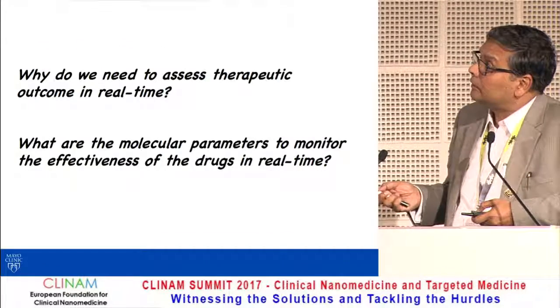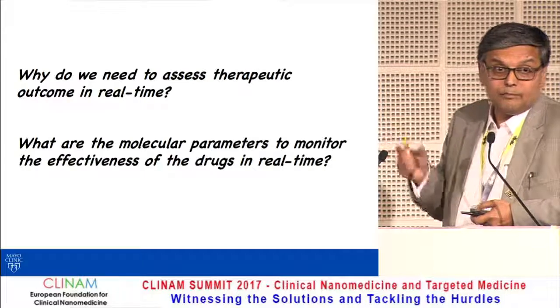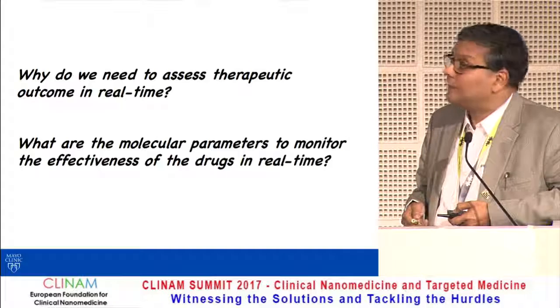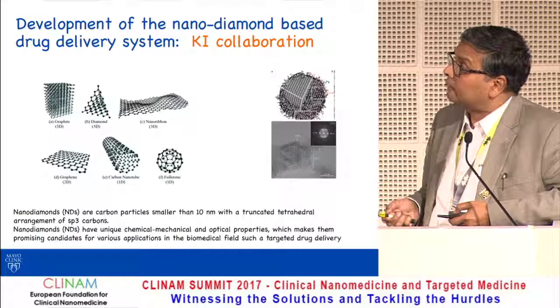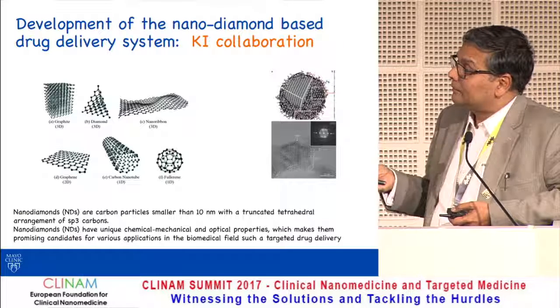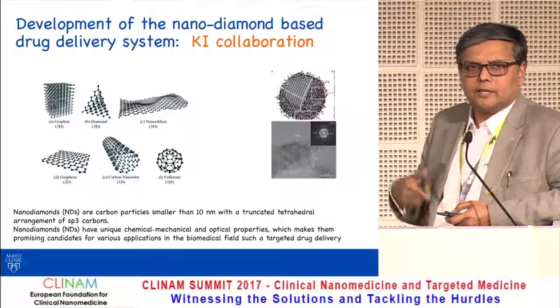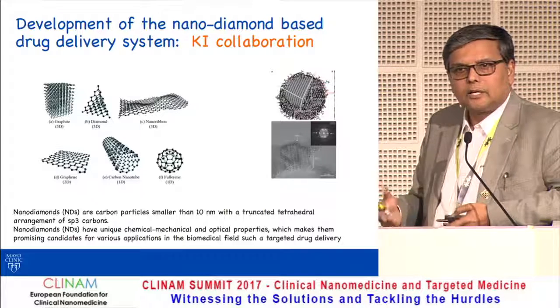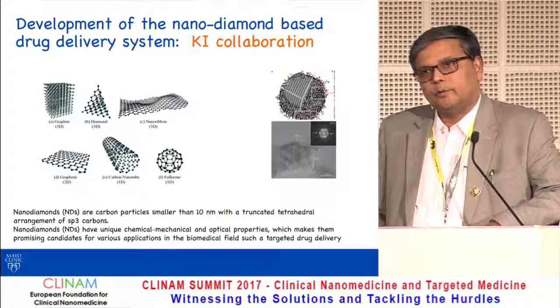And secondly, also real-time therapeutic monitoring. By the way, the same SWNT is our base monitoring system. Again, with SWNT sensors, we can do the assessment of therapeutic outcome. Technically, there is another diamond nano project we are working on right now, and I think Bent will talk more about it. So the bottom line is there are lots of different possibilities. You can use carbon-based particles. We are working mostly on detection and early therapeutic outcome.